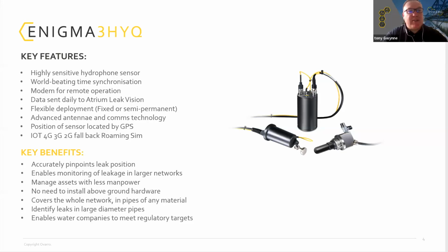The benefit is you only need a connection every 600 meters on average, and that enhances your ability to spread these quite well over a zone or a DMA area. So that's the two technologies, one with hydrophones, one without. It's the same logger, it's cross-correlating. We have roaming SIMs, we have IoT, so it's basically a utilized logger across the network.